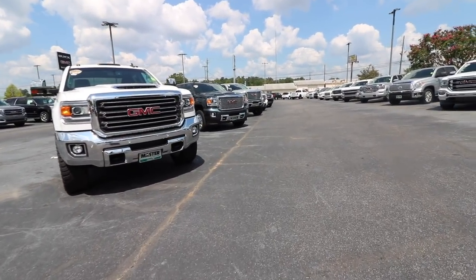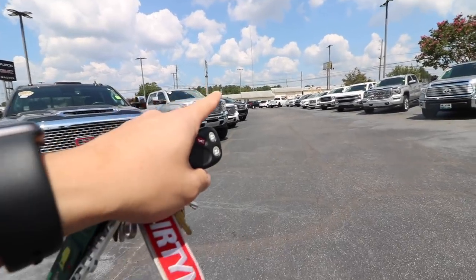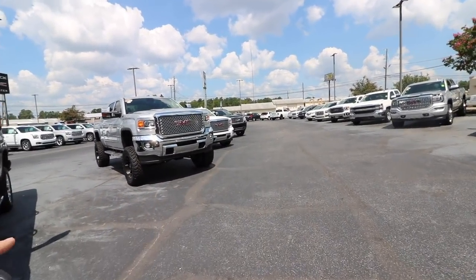All right, ladies and gentlemen, here's a Duramax number one, Duramax number two. The Duramax that I'm looking for is at the end, but before we get to it, let's go check out this one.